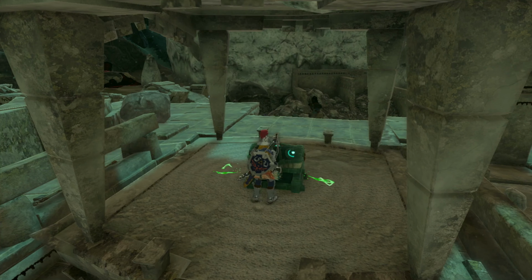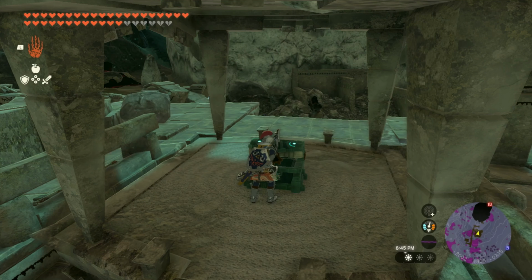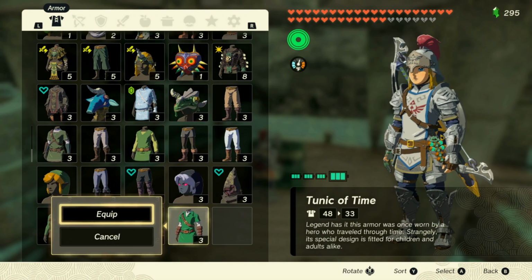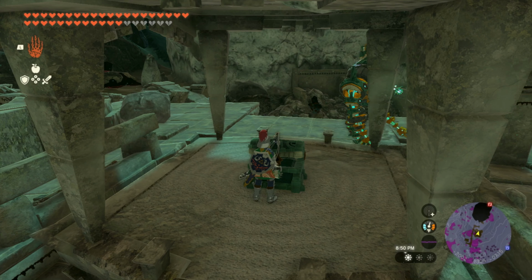Let us see. There it is, the Tunic of Time. Alright, so let's go ahead and put it on. Legend has it this armor was once worn by a hero who traveled through time. Strangely, its special design is fitted for children and adults alike. So if you've ever played Ocarina of Time, you know why that is. Alright, so we have the Tunic of Time.